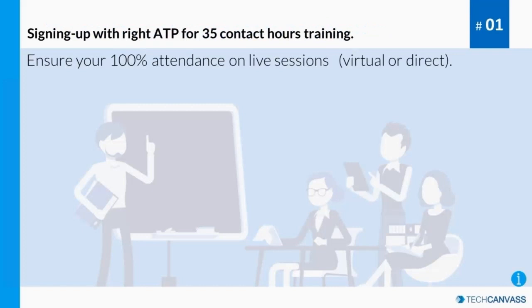Signing up with the right ATP is the first and important step towards your PMP certification journey. ATPs are the centers acknowledged by PMI to offer quality training, and they also have a good system in place to track the recent trends in the exam and steer their curriculum so that it benefits the exam aspirants.